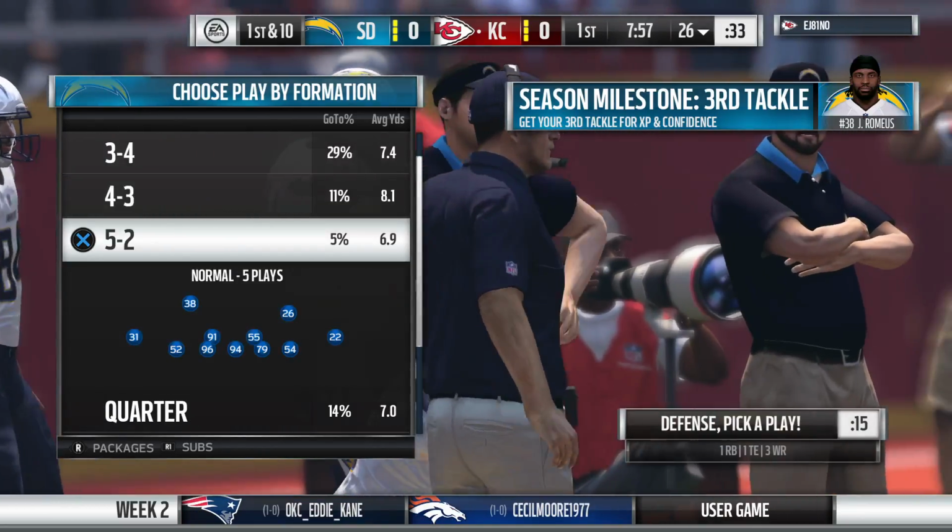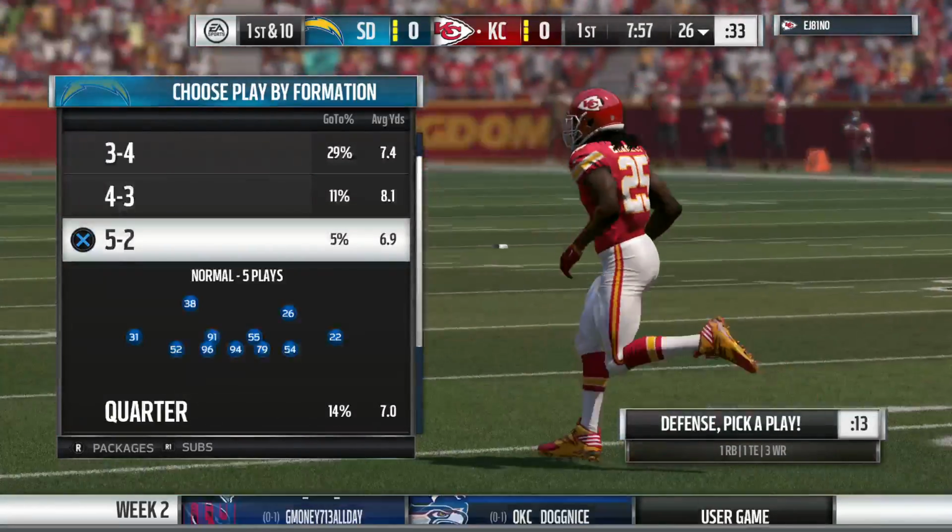Between the San Diego Chargers and the Kansas City Chiefs.